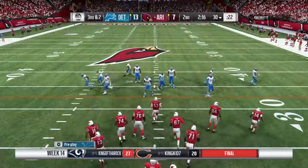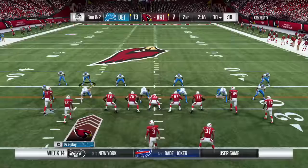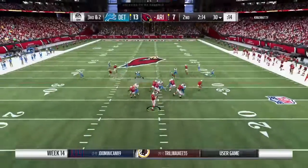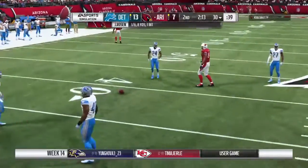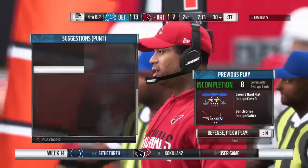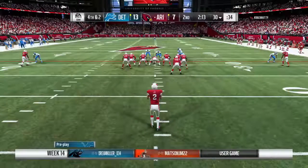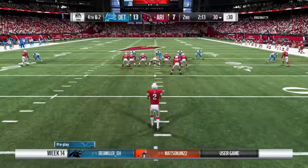After the incompletion, here now, 3rd and 2. From the gun, it's Rosen, and he'll be hit as he releases it, and that'll fall incomplete. Pressure, and that's certainly going to be a key to this game going forward. And that time, they were able to get in there and influence the throw. And remember, quarterbacks got to get rid of it. They don't have the tuck rule that they can fall back on anymore.